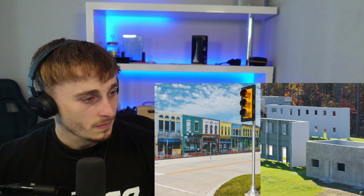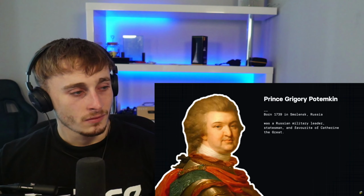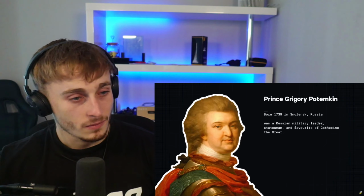Each simulation represents the city in ways that are tailored to seem realistic, but only from the vantage point that they're supposed to be seen from, a car or down the barrel of a gun. False fronts like the ones at M-City show up a lot in fake cities though, and it was the most important feature of the most famous one. That has to be the fake cities of Gregory Potemkin that were erected along the Dnieper River in 1787.